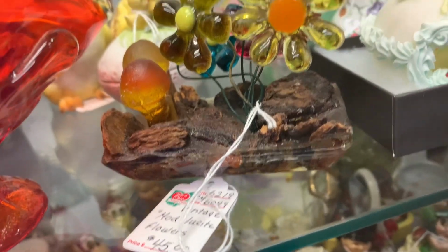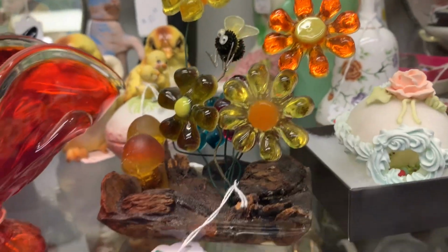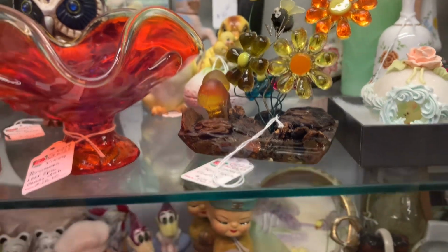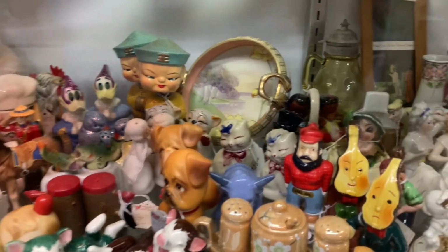Look at these acrylic flowers. Those are so trendy right now. They've gone way up in price. So if you see any of these when you're out and about, you should pick those up. They are really good sellers.